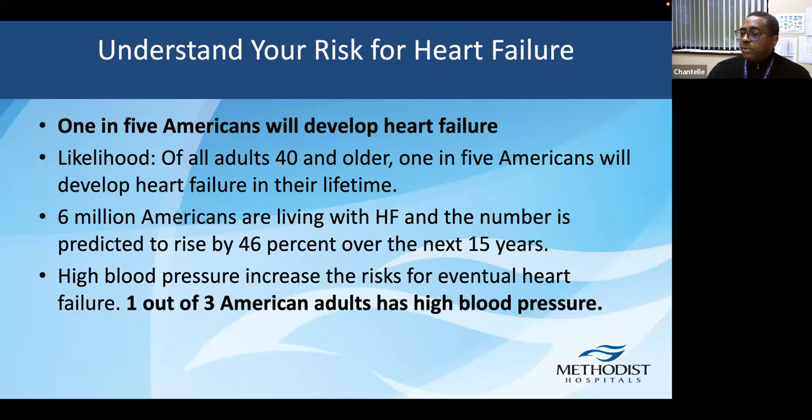And again, a point, high blood pressure increases the risk of developing heart failure. And again, 1 out of 3 Americans have high blood pressure, and 1 out of 5 Americans develop heart failure. And principally, high blood pressure is a cause of that. Next slide.